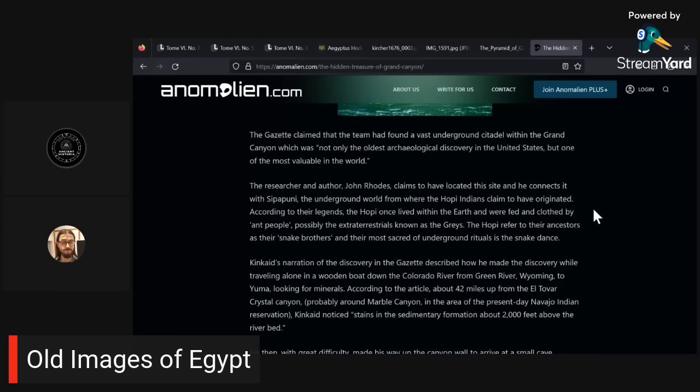According to their legends, the Hopi once lived within the earth and were fed and clothed by ant people, possibly the extraterrestrials known as the Greys. The Hopi refer to their ancestors as their snake brothers, and their most sacred of underground rituals is the snake dance.